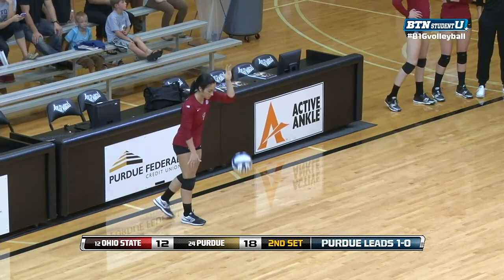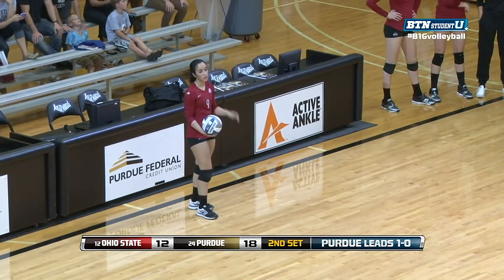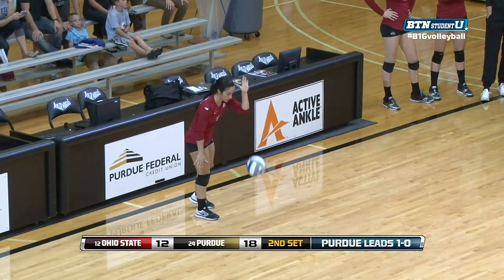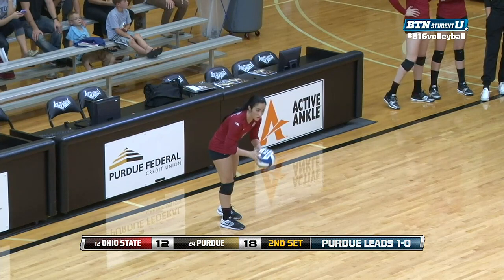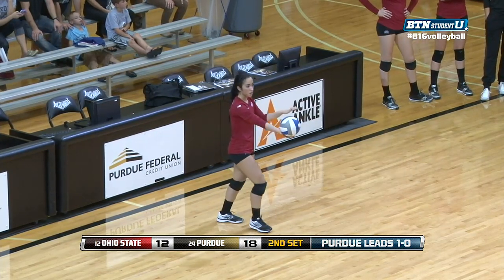2 points there scored by O'Leary and 2 balls. You know, that's pretty big time. So we'll see if the Buckeyes can take advantage of that. Still down 18-12. Rally scores a game of streaks, so we'll see if they can come back from this and make it tight. Leon to serve.